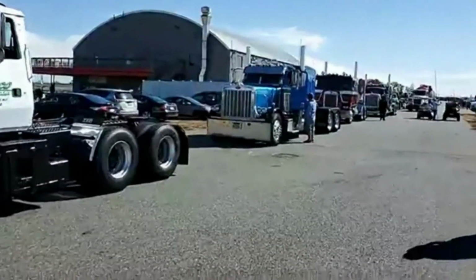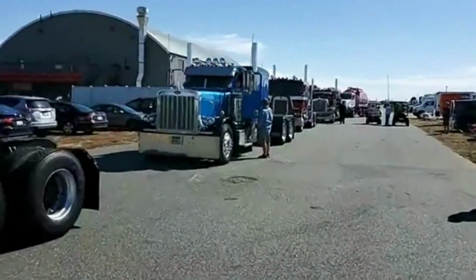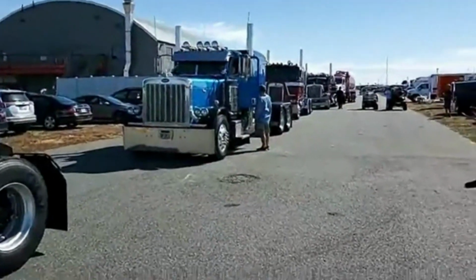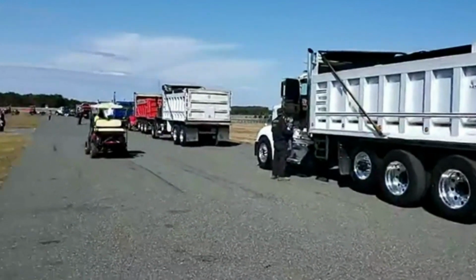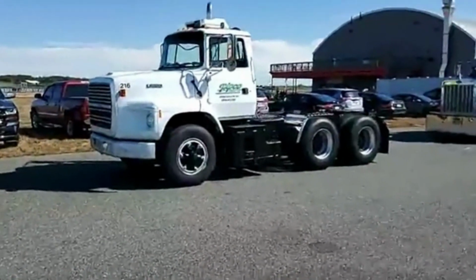And look at these trucks, they're all lined up, they're ready to roll. We're ready to run that racetrack. We're ready to tear it up with some truck thunder. I am getting on that racetrack. I'm in the lineup right now. There's my truck, there it is right there.